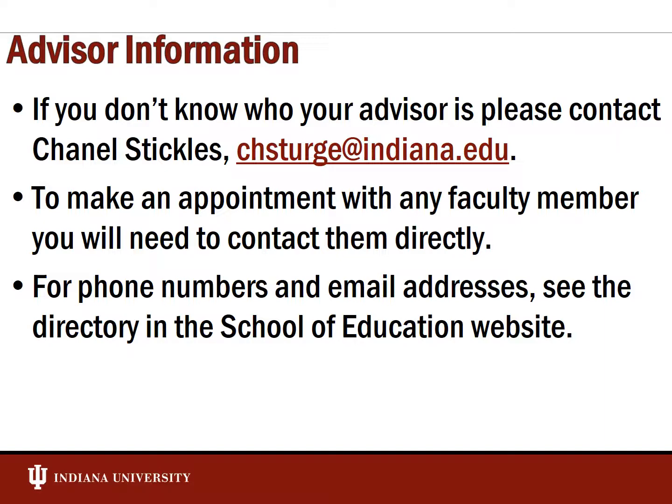To make an appointment, like I said, contact them directly to set up the appointment. You don't have to go through the office. If you can't get a hold of a faculty member, feel free to contact us. But usually they handle all of their own appointments. All the phone numbers and email addresses for our faculty and department are listed on the School of Education website, as well as any other faculty and staff within the School of Education.